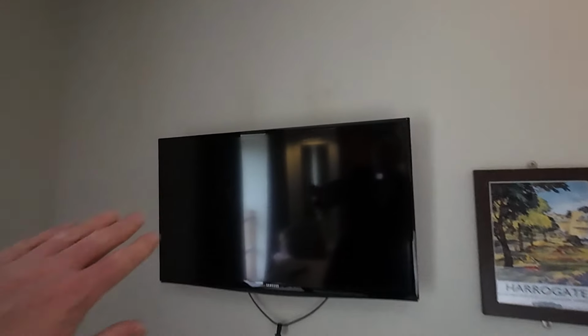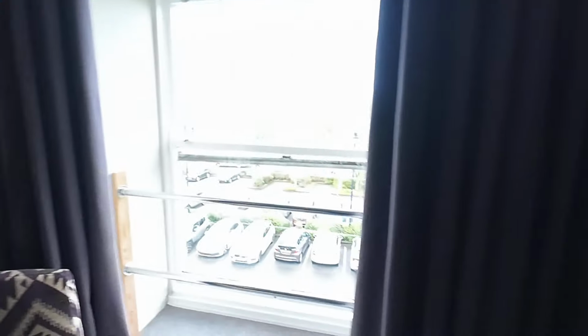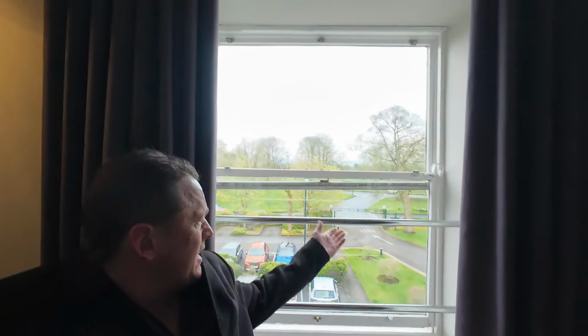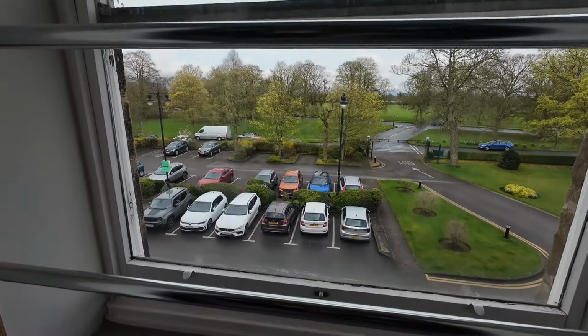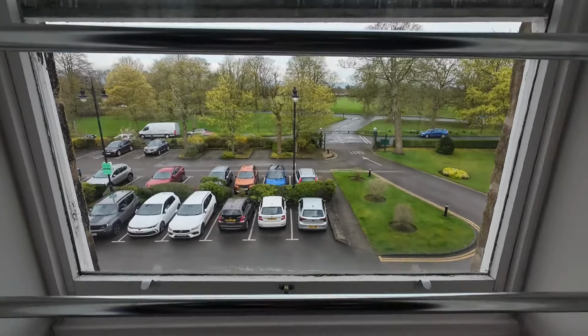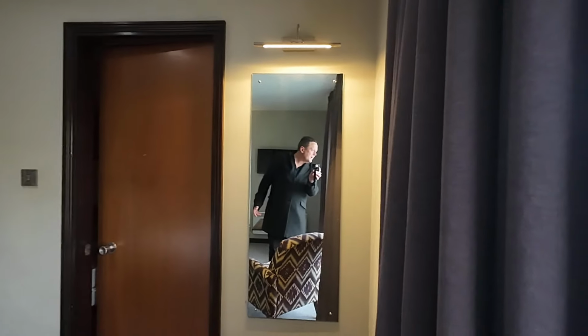So you walk in, you've got a 32-inch TV on the wall here. Got a little chair to sit on here. I suppose it's a nice view outside. Like a big window, one of them old-fashioned type windows. Got a mirror, not a full length one, but you can see the full length in it if you stand back.